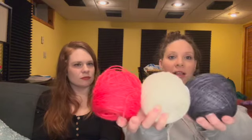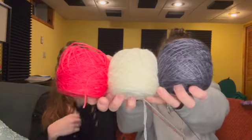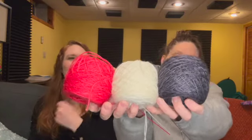So these are the 3 colors that I am using. Love that blackish gray color. I think this is very, very close to our Stonewall color, if not our Stonewall color. That looks way darker. I thought it was darker. Because I have some DK dyed up in our Stonewall to knit a hoodie eventually. Sure. And it matches. Well, there you go. It might be slightly darker.